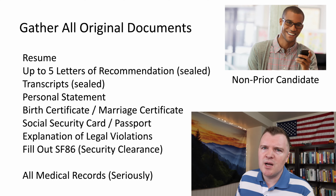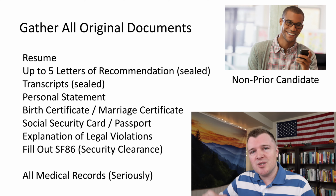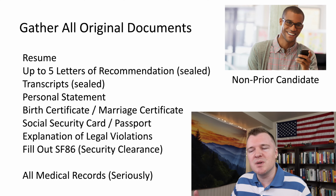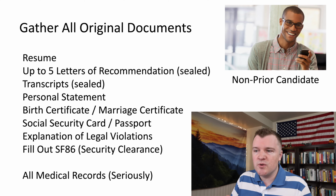They don't care about routine dental cleanings or braces, but any other time that you've been to a hospital, you have to go to that hospital and ask them to give you a copy and release all of your medical forms. So if you just tell them, hey, I'm joining the military, clinics and hospitals understand why you need these documents. It should be free to get all of these documents if you're joining the military. And yeah, everything that you've ever done, they want to know.